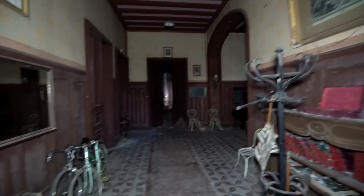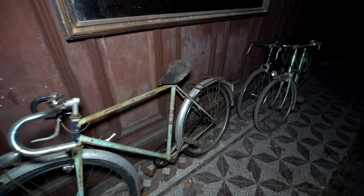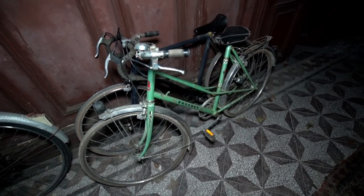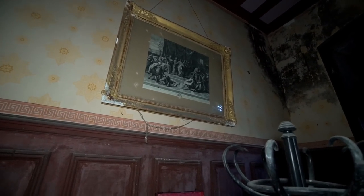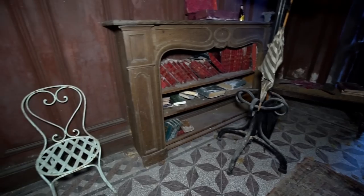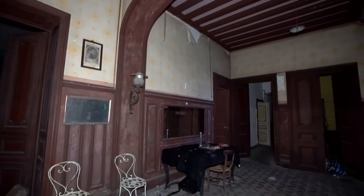That's insane. Bikes. Old bikes. So cool. You like bikes? That's a nice one. Look at that. Mint. Peugeot. Huge entrance hall. Wow, look at that. All the books. Umbrellas. There's a lot of stuff left in place, but a lot of stuff not as well. Let's explore this room, the staircase room, and then we're going to some of the main rooms.